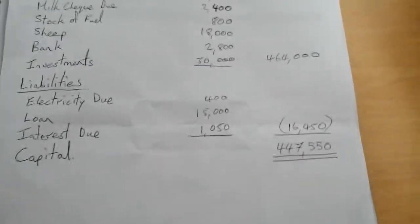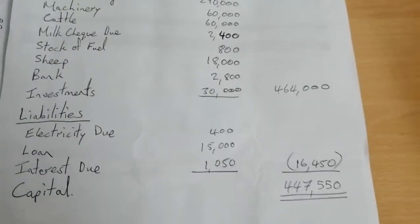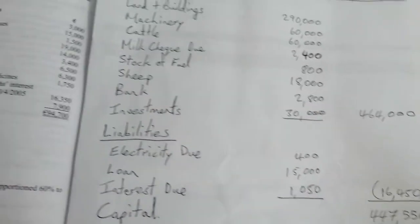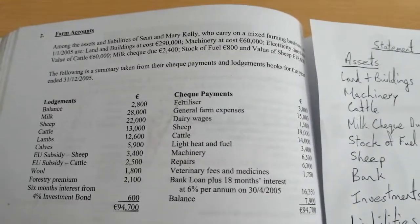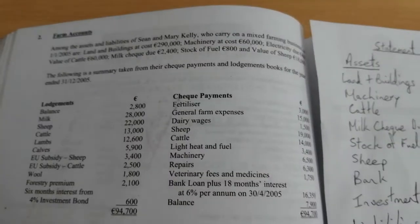Hi girls, we're going to start a new topic today. It's called farm accounts. Now it is a new topic, but it's very similar to the two that we've just finished, the club accounts and the service firms. I just want to have a look at, or discuss first of all, maybe how it comes up. It's never come up as a 100-mark question, only as a 60-mark question.